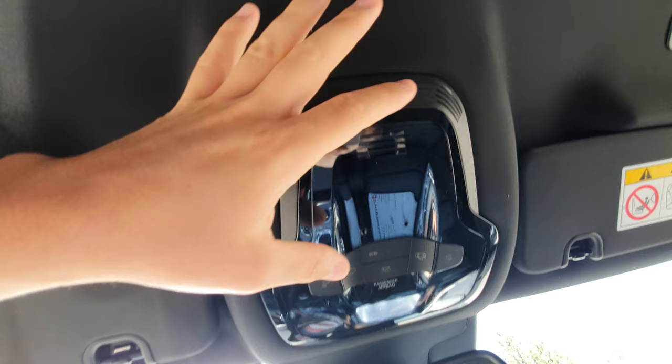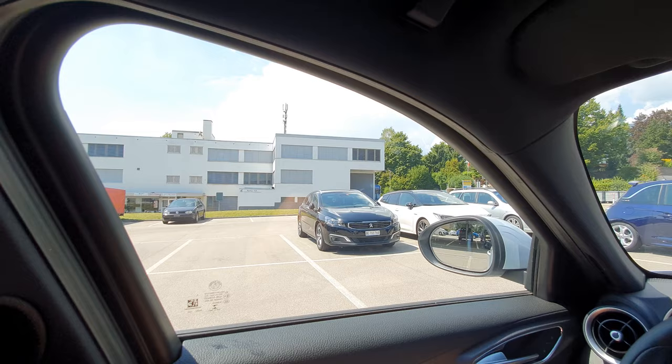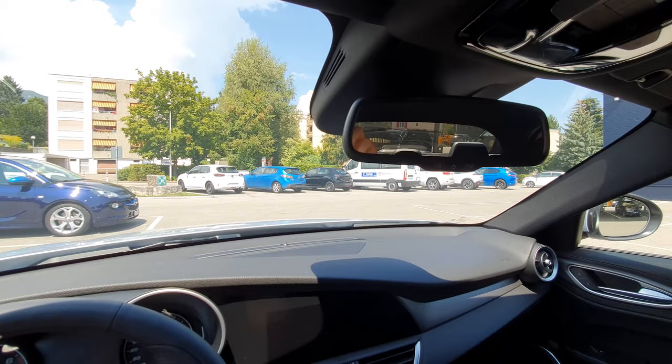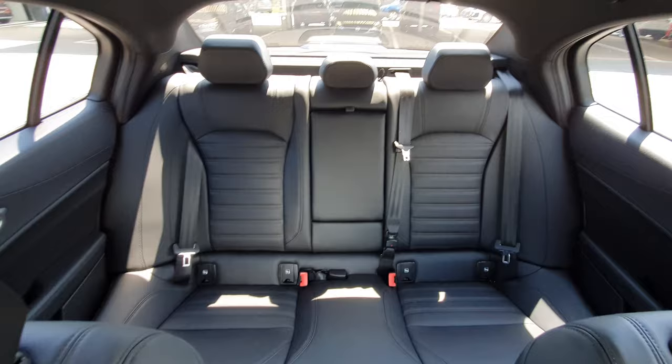Another cool thing is the mirror. Look, the visibility in the back is gorgeous. By the way, visibility around the windows is perfect even there. Great visibility. Not bad. I mean, yeah, what can you expect? No blind spot in the back, even though the car has a reverse camera.